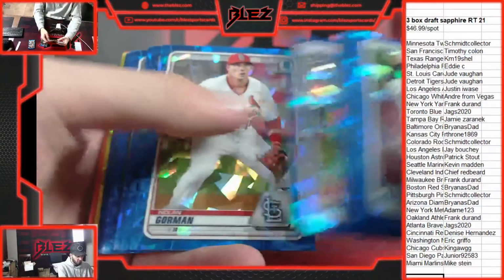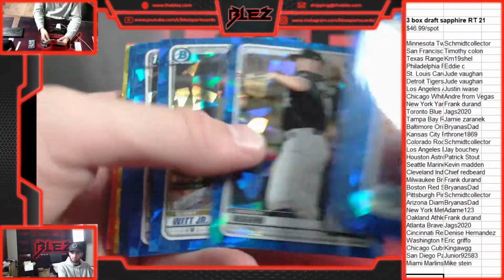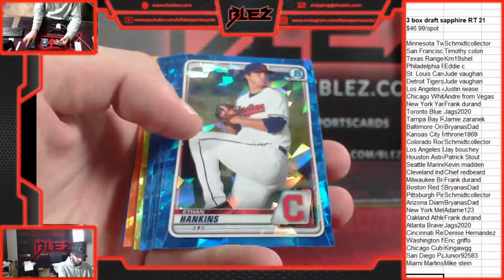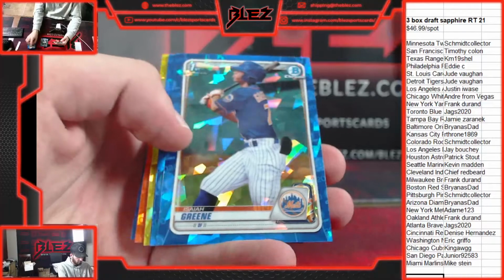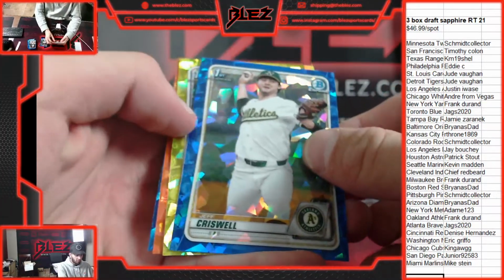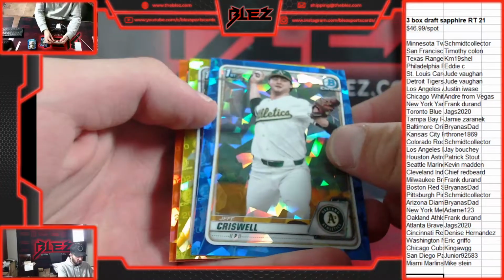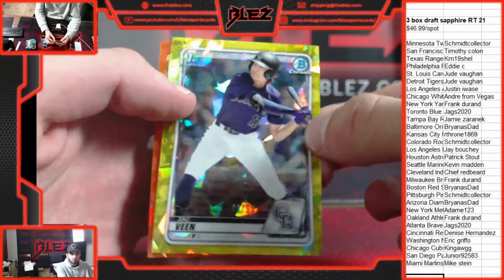Gerard, Calabrese, Andrew Vaughn, Bobby Witt, Riley Green, our colors are both first Bowmans. Good luck. Zach Veen, yellow for the Rocks.